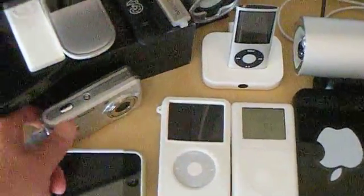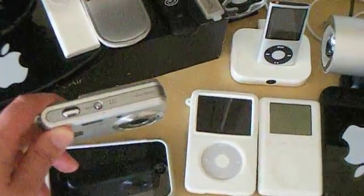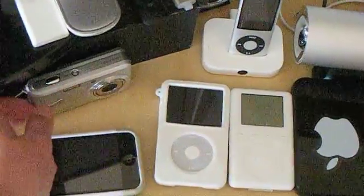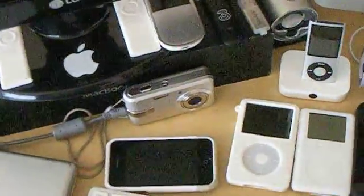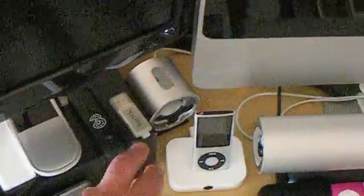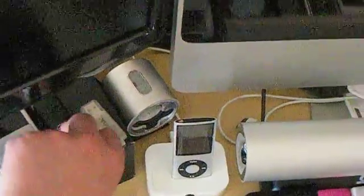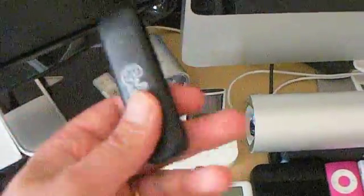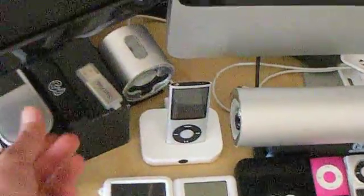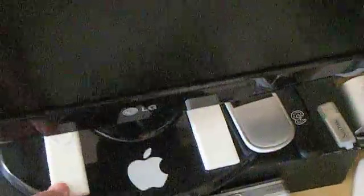This is an old Samsung L600 6 megapixel camera. I just use it sometimes for making videos or whatever. This is my iPhone. Over here we have a 4 gigabyte USB stick. Here is a 3 dongle for going online and stuff like that. I bought that before I bought this. This is my MiFi. This is fantastic. I love this, guys.